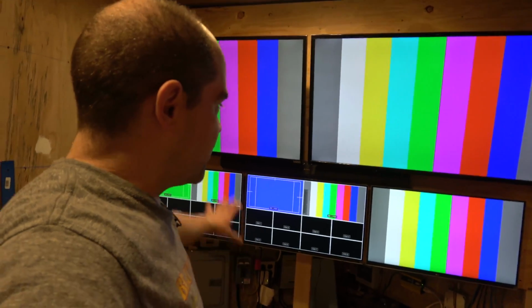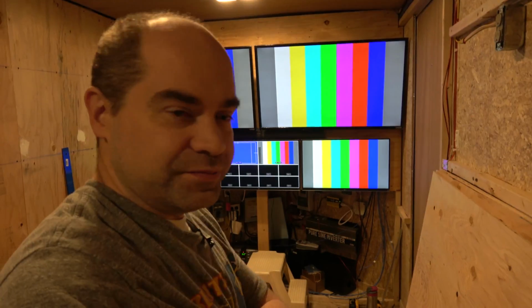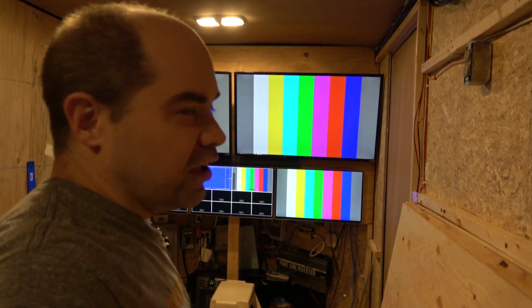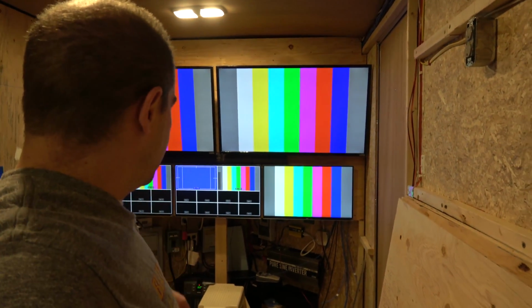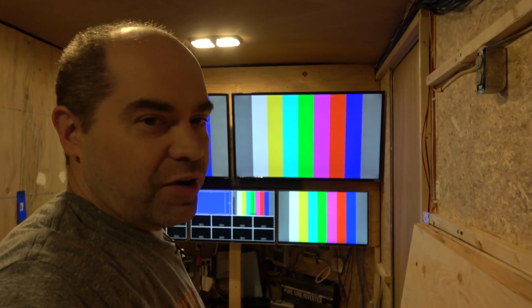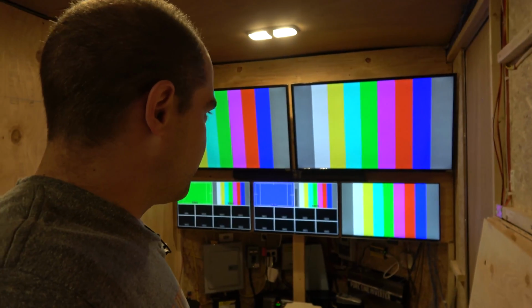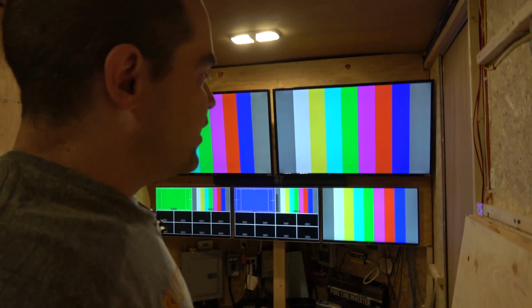So because these are on a video routing switcher, the layout is totally configurable. So if you've got a director that says, you know what, I want the bottom to be multi-view preview program, I can just do that with a few button presses, or they can do it themselves. I'm going to be creating some software that allows you to press some buttons on the computer screen and reroute things that way.